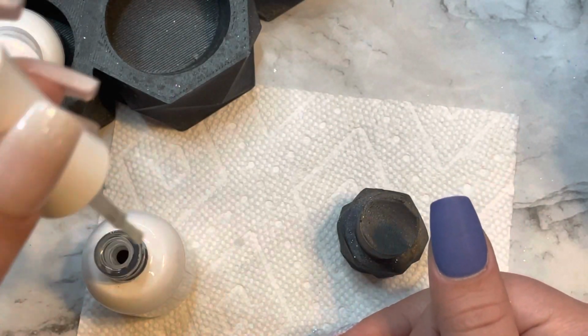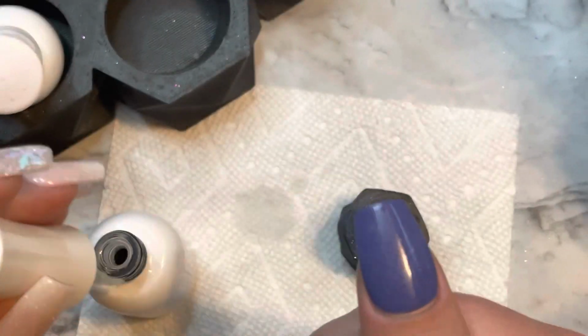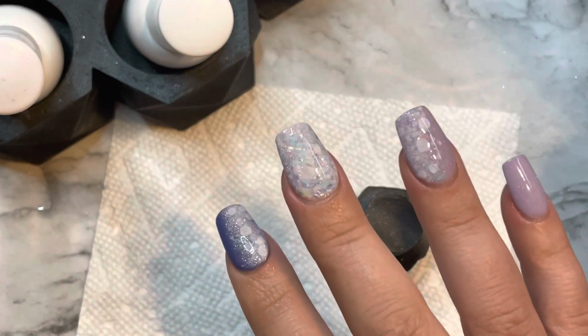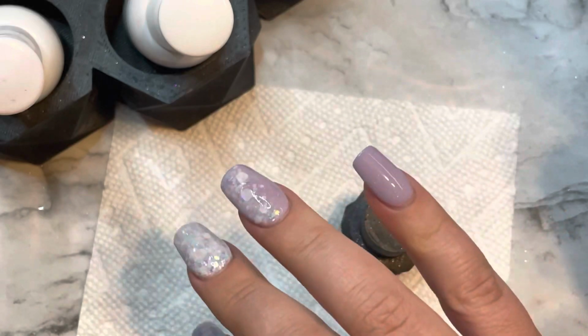So I'm going to let you guys watch and zone out as I top coat these gorgeous colors, the shimmer in the light purple, and then this dark, I'd call it a blurple, is so pretty. It almost has a coral shimmer in them, which I think is going to make them so perfect for spring and summer, you guys. I love all these colors. I hope you love them too, because I'm probably going to end up doing more videos with them. I'm going to finish up my top coat and I'll be back to show you guys the finished mani.